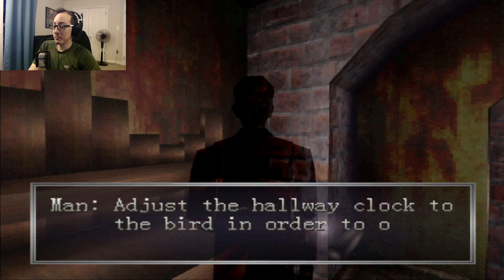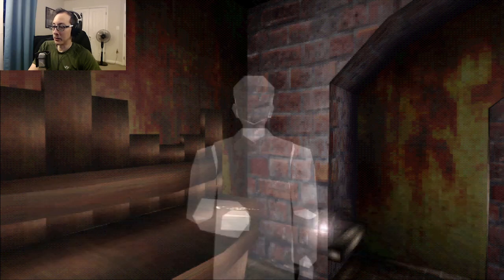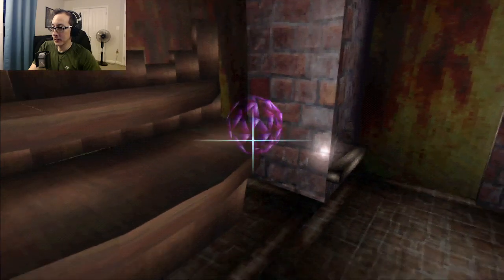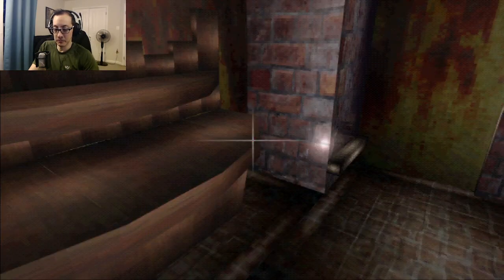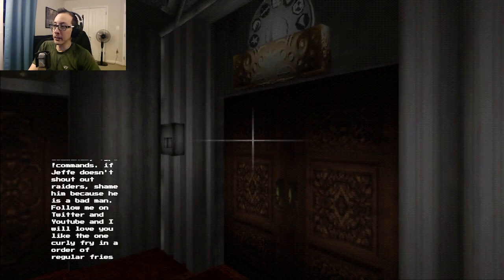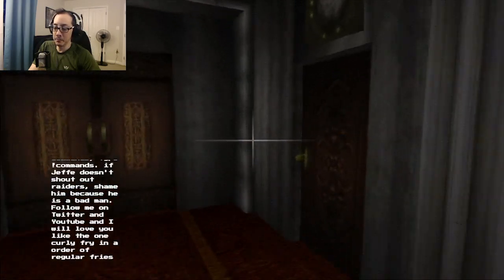Adjust the hallway clock to the bird in order to open the room next door. Adjust the hallway clock to the bird, okay? The hallway clock to the bird. Oh, I see it. Okay. Well, let's go talk to the lady, to the sister, make sure she's good.